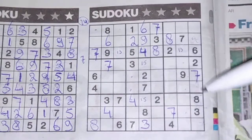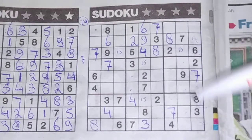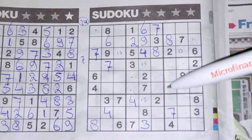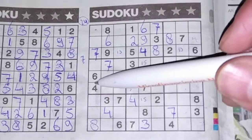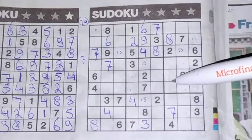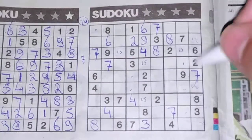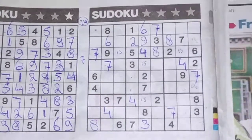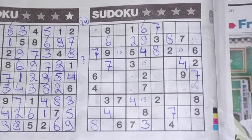In this big square, 1, 2, 3, 4, 5, 6, 6 missing numbers. One of the missing numbers is a 4. We see here 4, no 4 in these 3 boxes. We have here a 4. So no 4 in those 3 boxes. 1 box left for the 4 should be there. Then I cannot continue with the 4. How about the number?